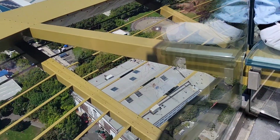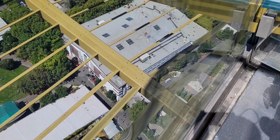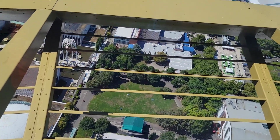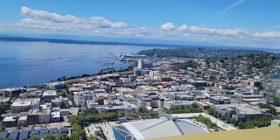Oh yeah, you're right. There's some spiders on top of that building. The big spiders. Do you see the spiders, Susu? Good catch, Martincito.